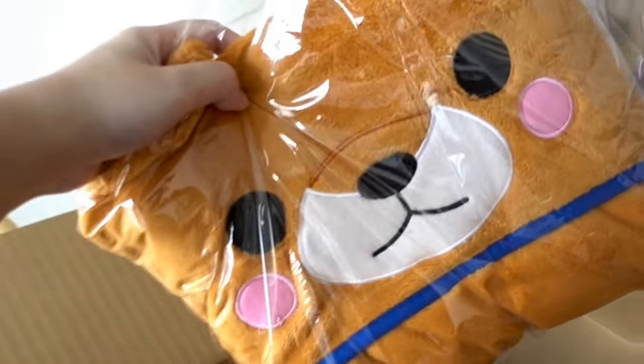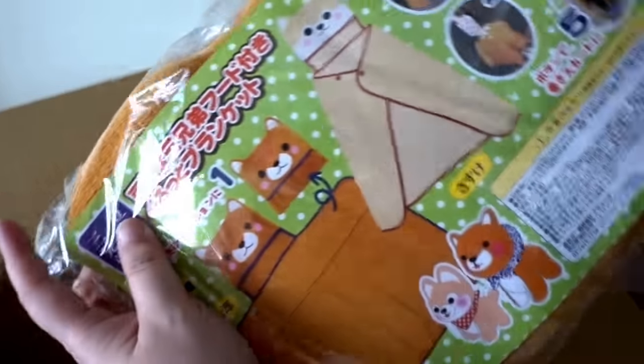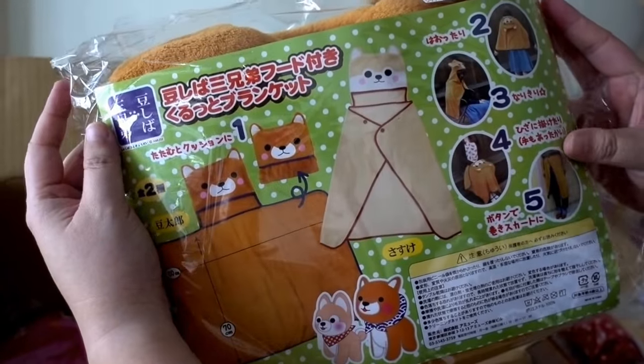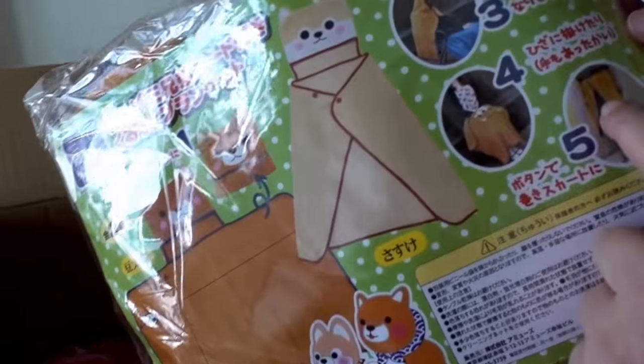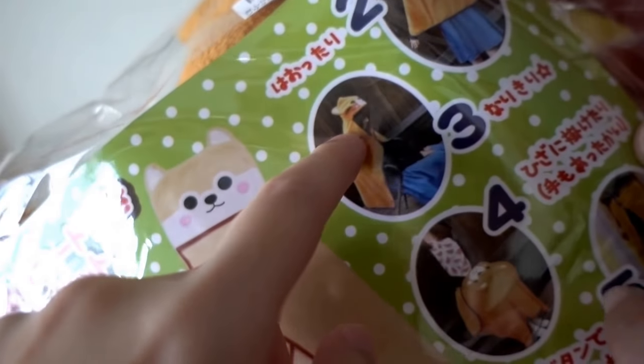Alamak. Oh, this is the Shiba hooded blanket. I like it. These few days, even though Singapore is tropical weather, I still feel kind of cold at night. I'm gonna wrap You can make it into a skirt. Nope, not for me. This is what I'll do. Okay.